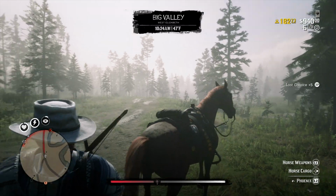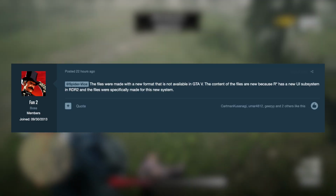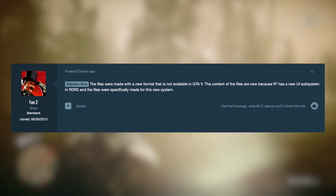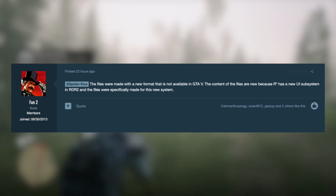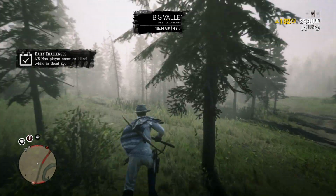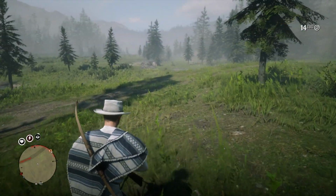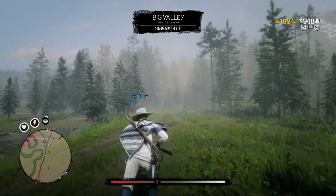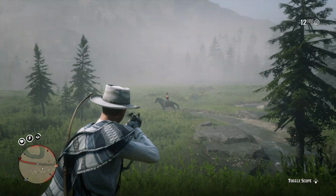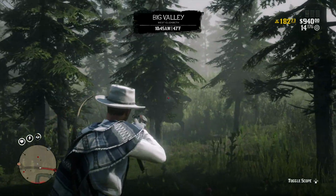Now, following up with that, Rockstar Insider TezFunds2 replied to SpiderVice by saying the files were made with a new format that is not available in GTA 5. The content of the files are new because Rockstar has a new UI subsystem in RDR2, and the files were specifically made for this system. Again, the language they're using here is going right over my head. I'm not smart enough to understand any of this. I'm hoping that you guys that are watching this video are smart enough to understand. But I can still gather bits of information that make sense, like what we're finding wasn't made for GTA 5, but was specifically made for the PC version of RDR2. Again, more good signs that this game is inevitably supposed to release for that system.